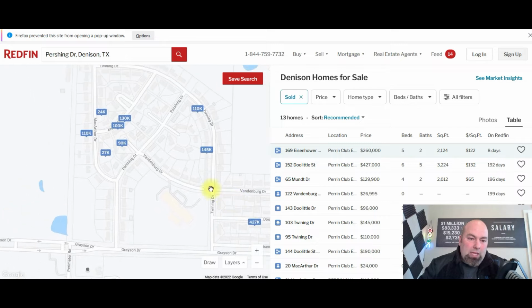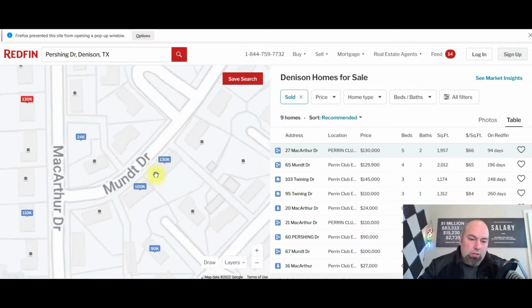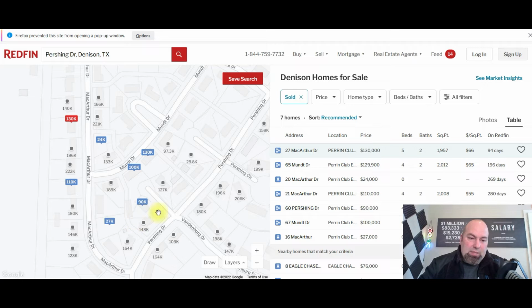But the house, guys, is right here. Okay? So this is the immediate neighborhood. Now, these two are lots, okay? This right here is 110, 130, 130, 130, 90,000, and all of these houses that just sold recently are in better shape. They're selling for $66, $65, $55, $45 a square foot, okay?